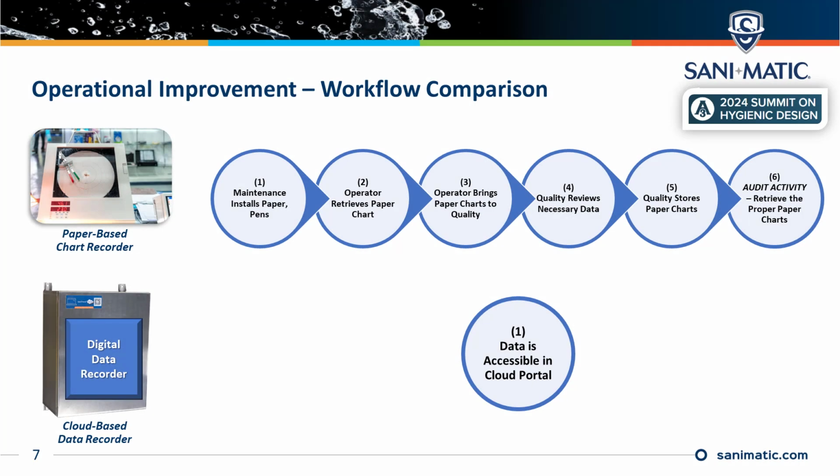So one of the operational improvements I mentioned is a workflow comparison. I'm going to pick on the paper-based chart recorder a lot today, compared to a cloud-based digital chart recorder. There's just a lot of work in actually collecting and managing and storing that data. If you think about the operational workflow of a quality person, there's a lot that goes into that paper chart recorder. Our field service team, who go out and look at these CIP systems, often find the paper chart recorders are just not maintained, right? Maybe the pens aren't installed, the paper's not there, it's not working. So that's just a whole headache in itself.